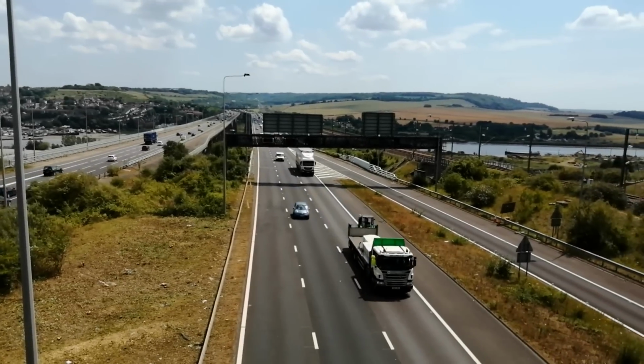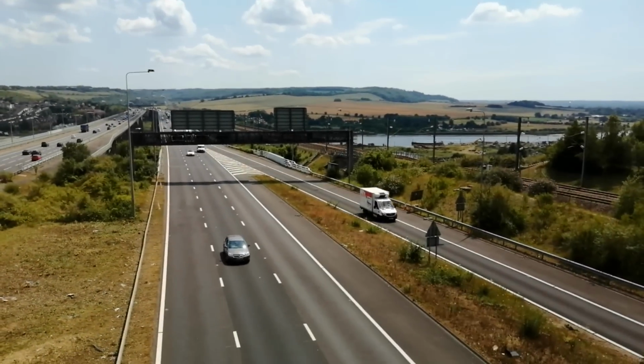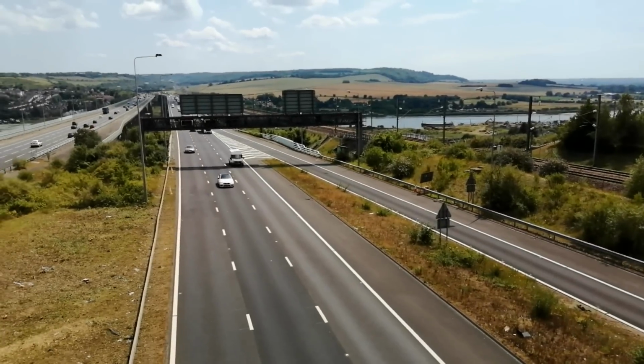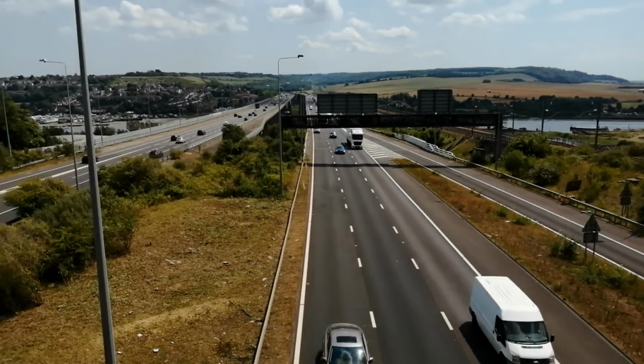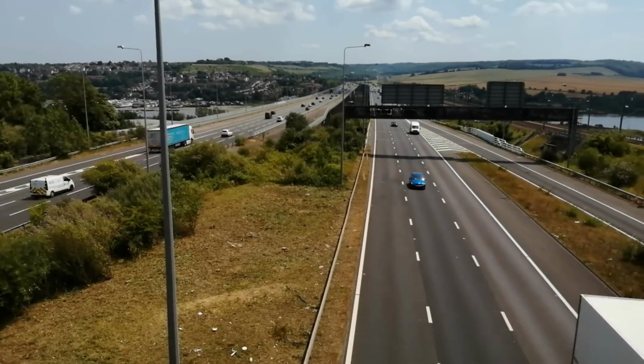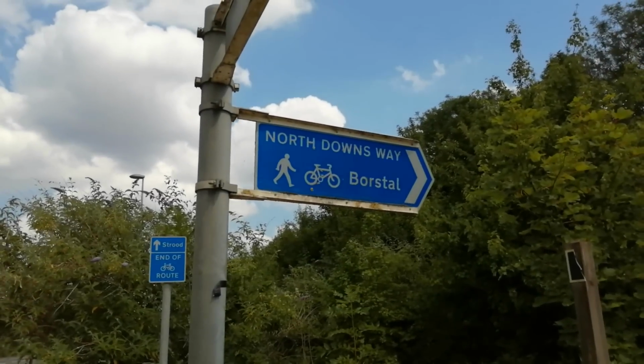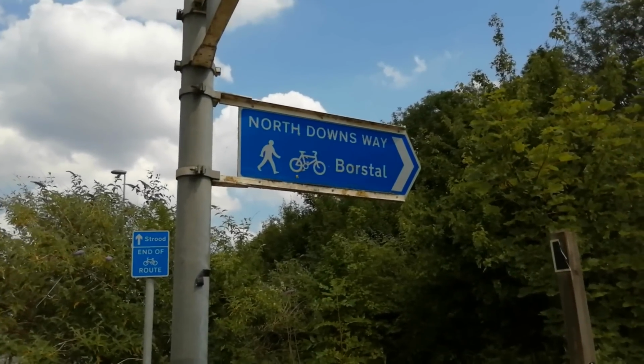The M2 is quite short as motorways go, 26 miles in length, in effect just a bypass for the Medway towns, taking away the traffic that would otherwise pass through them on the A2. It was completed in 1965, but the original plan to extend it to Dover has not materialised.